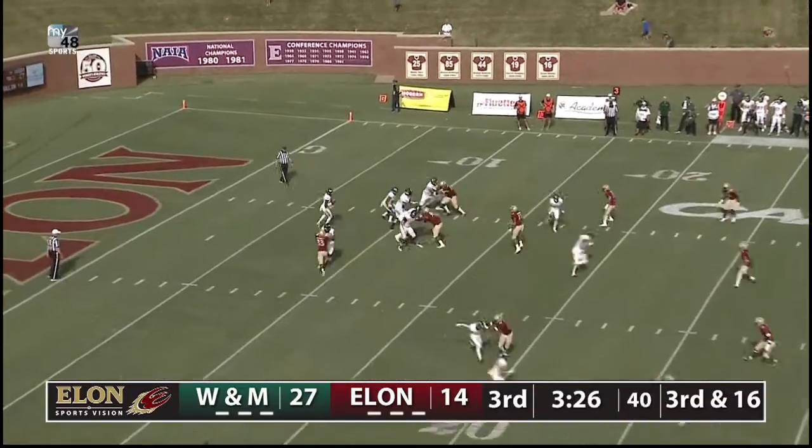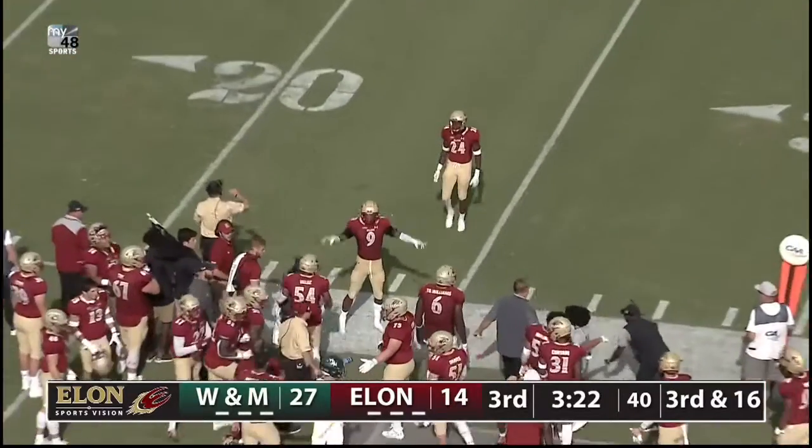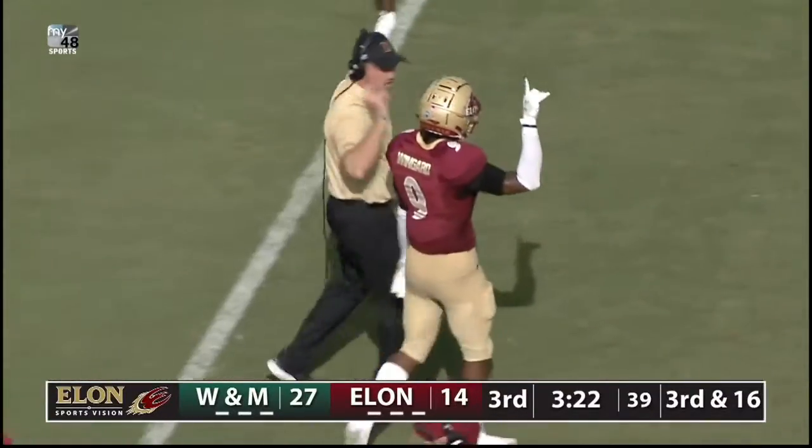Wilson, snap, straight drop, pocket hold, he'll loop one out, and it's incomplete. Shamari Wingard there on the stop. Quickly down to the sideline we go.